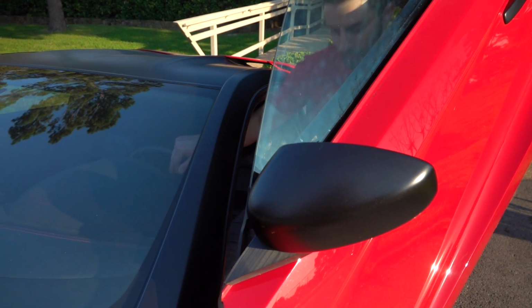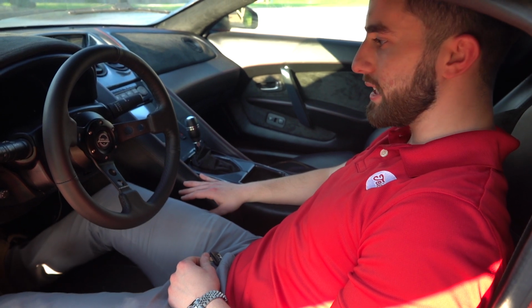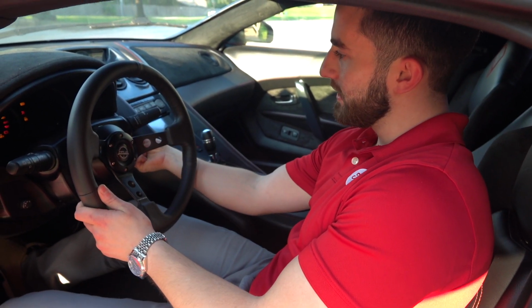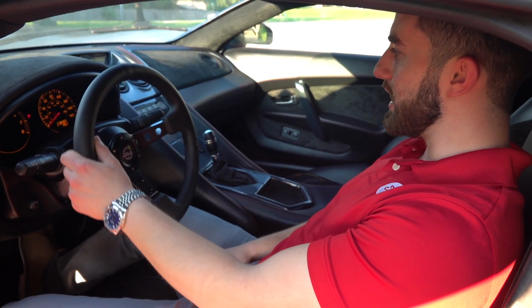Got some butterfly doors like a Lambo. Needs a little detail, but other than that, this thing looks pretty cool. It feels like I'm sitting in a Lamborghini. Alright.